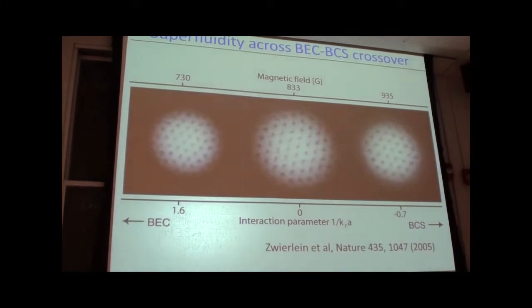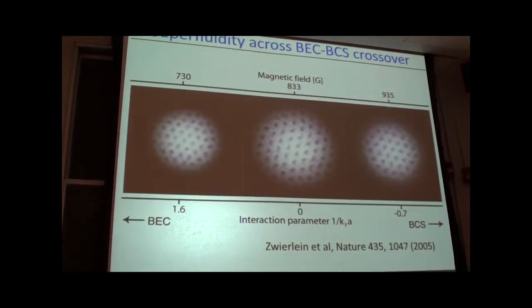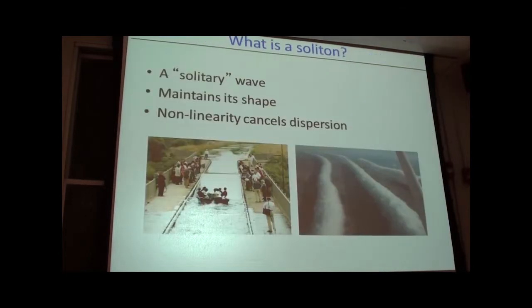You can verify the superfluidity, for example, by stirring the gas. Those were experiments done in our group, stirring a gas of superfluid fermions with a laser beam. As you cross over from BEC to BCS, you see that throughout the crossover you get vortices in your sample, so you can verify the superfluid. So now we've got these beautiful high temperature superfluids, and we'd like to introduce some defects in them. The defects we use are solitons.